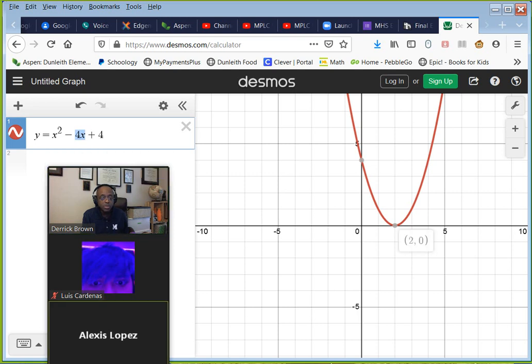All right, now if I want to see what happens when y is equal to 0, the graph tells me x is equal to 2 at this point. So let's make x equal to 2. What's 2 squared? 4. All right, and then what is minus 4 times 2? It's minus 8. All right, so far I have 4 minus 8. Now what's 4 minus 8? Minus 4. All right, so I've got minus 4 here, plus 4. So what's minus 4 plus 4?